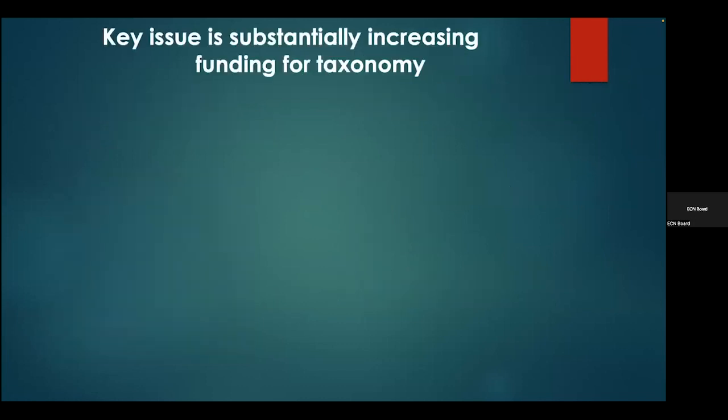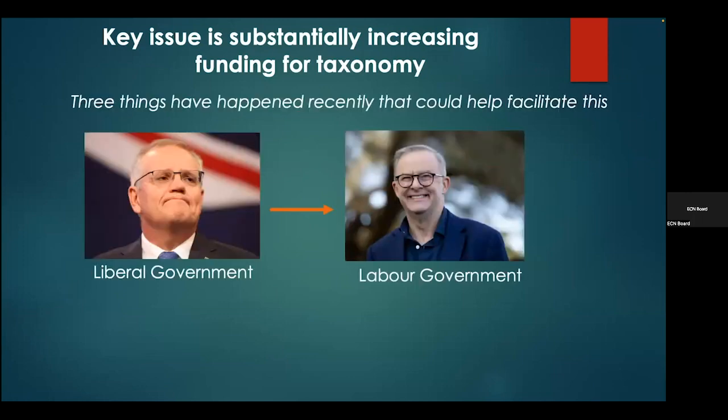So the key issue in all of this is to substantially increase the funding base for taxonomy. If you asked me 12 months ago, I would have thought that the chances of pulling that off were probably pretty slim. But there's several things that have happened just in the last 12 months. Okay, so there are 3 things.